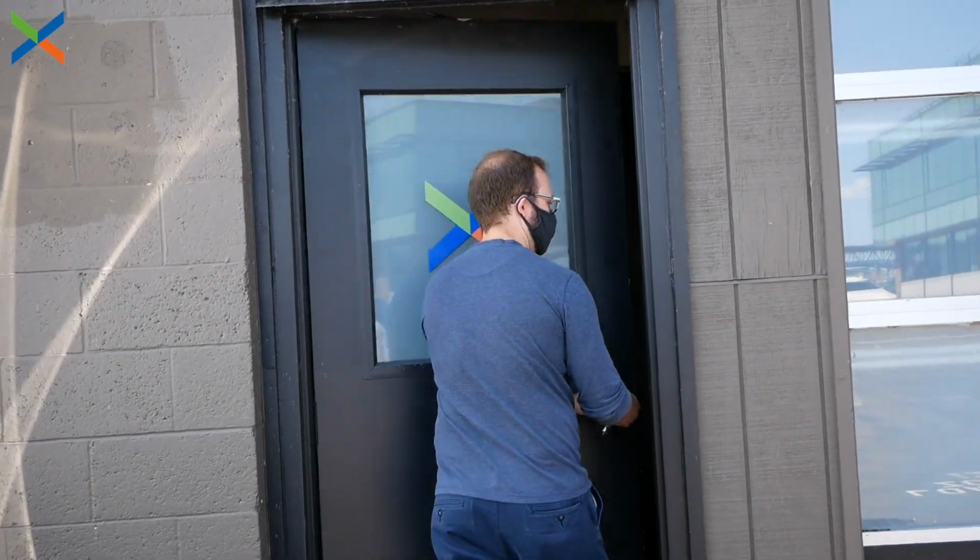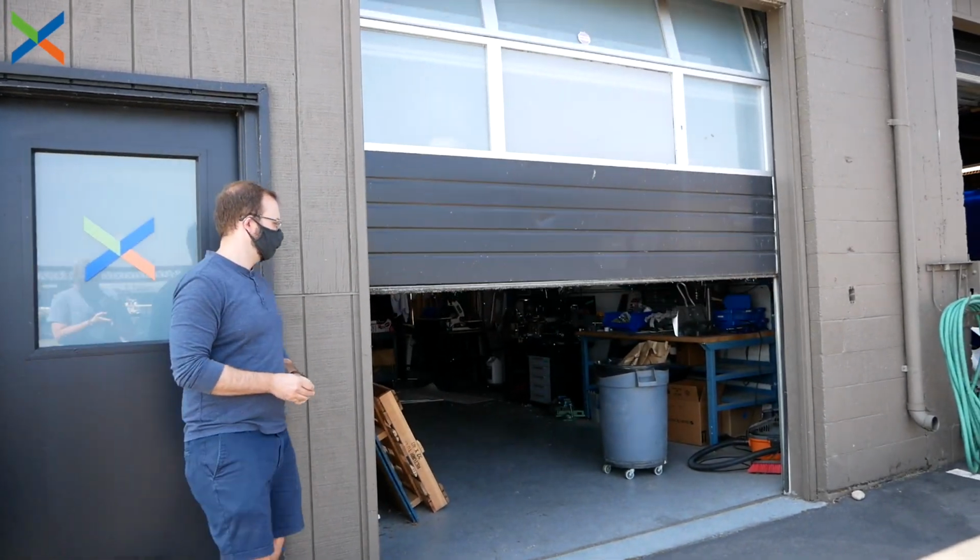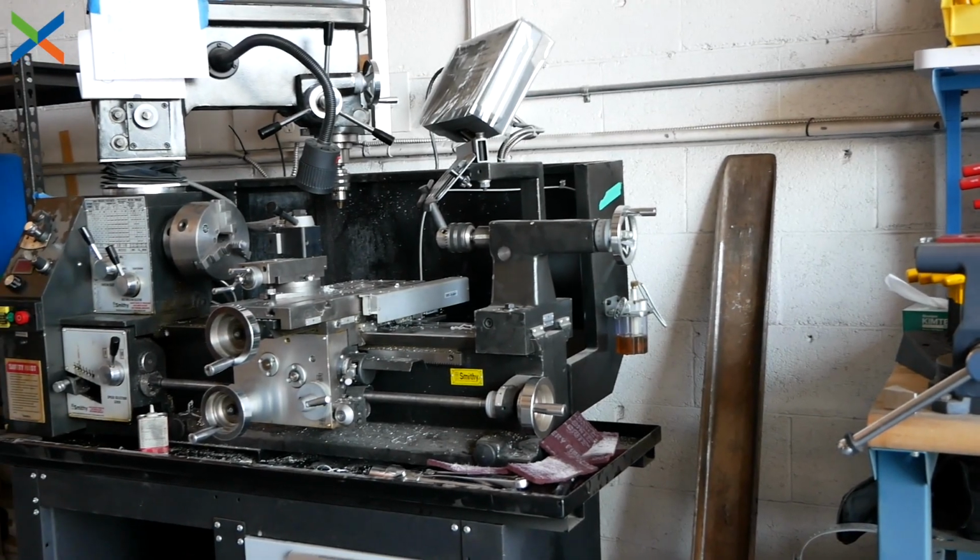Just a short walk away is our in-house machine shop in case we need to manufacture modifications or bring R&D ideas to life.